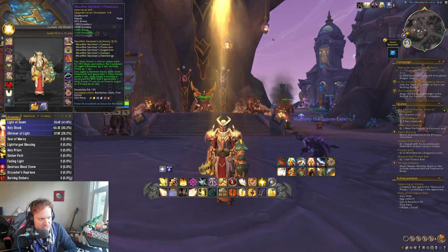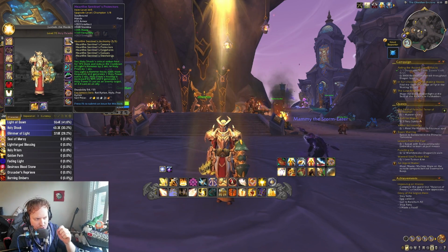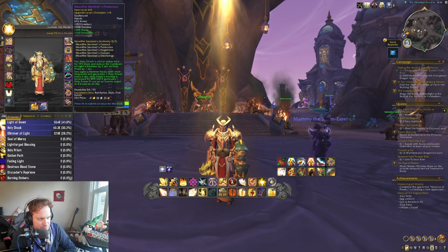Holy Shock critical strikes heal for 15% more. And those Holy Shock criticals reduce the cooldown of Light's Hammer by 2 seconds or Holy Prism by 1 second. So if you don't crit, you don't get the cooldown reduction. Okay, you with me so far?